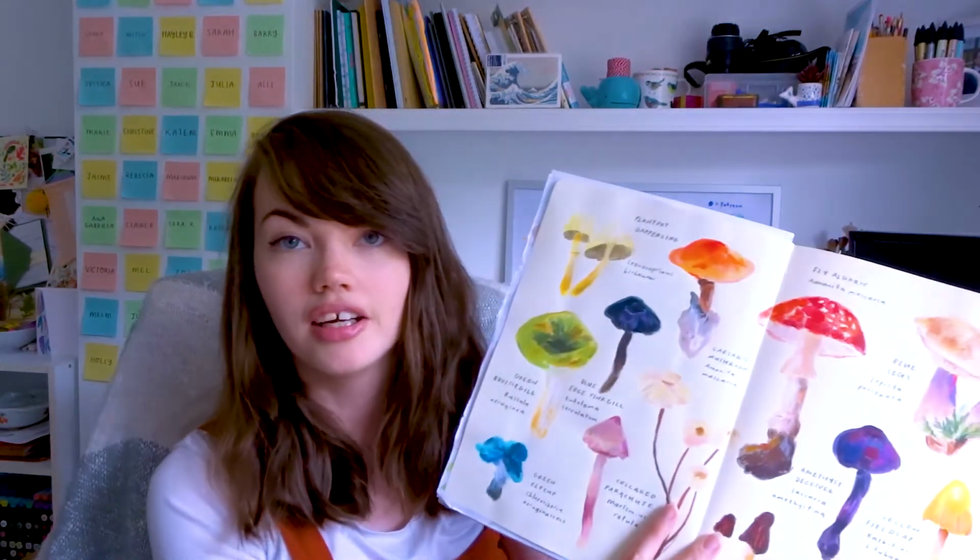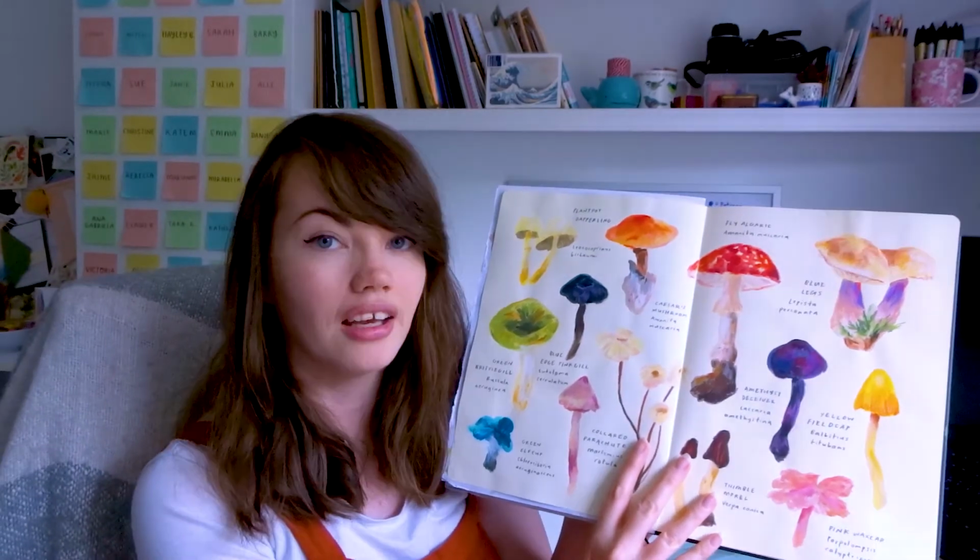So that's the end of the week 48 and 49 roundup of the daily art. At the end of these videos I always share my favourites and I ask you for yours. But I have to say mine would probably be this big fungi spread. I'm really pleased with it and I love all the colours. But I'd love to know which one was your favourite out of these 2 weeks down below.